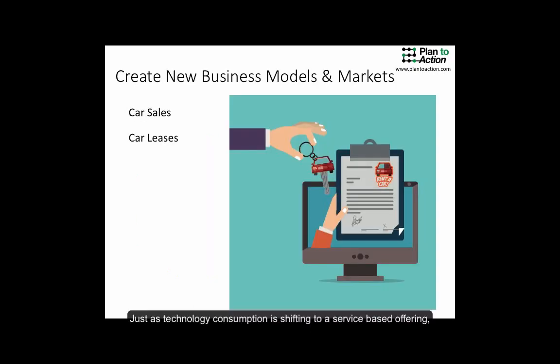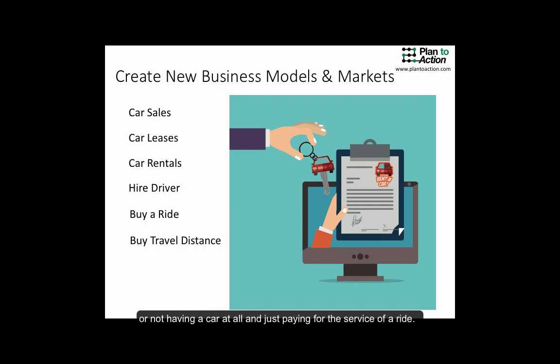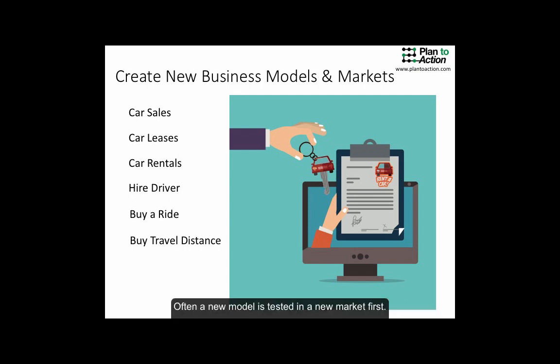Just as technology consumption is shifting to a service-based offering, there is a business shift emerging from products to value-based services. Think of when leasing a car became a reasonable alternative to owning a car. The next iteration on that business model might be paying only for the miles used or not having a car at all and just paying for the service of a ride. Businesses are revamping business models to be customer value driven. Often a new model is tested in a new market first.